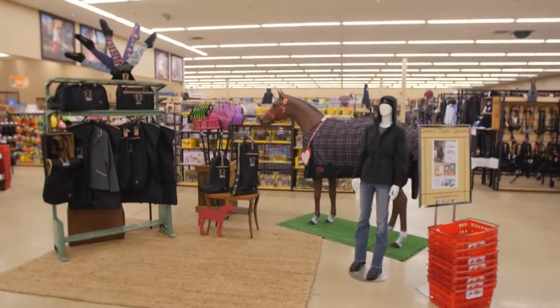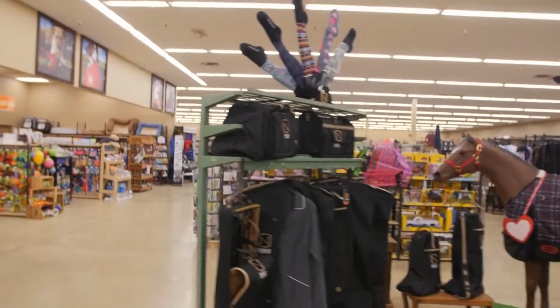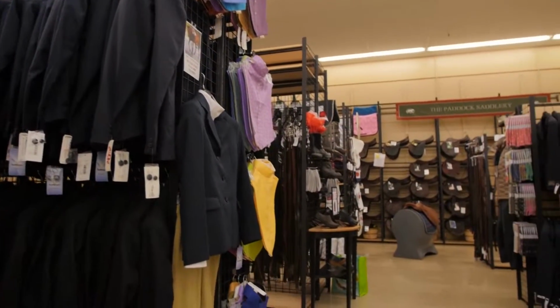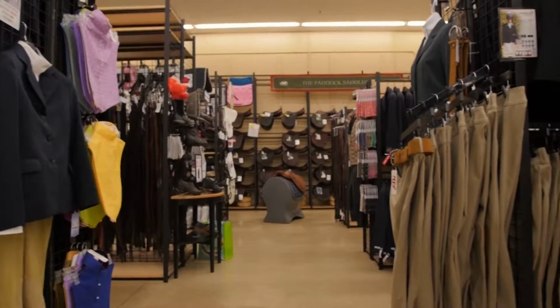So that's where our roots are in standardbred tack. So the dad opens a store, and again, only in America, right? Small shop, and continues to grow. But listening to that local customer, right? Taking care of the local customer.